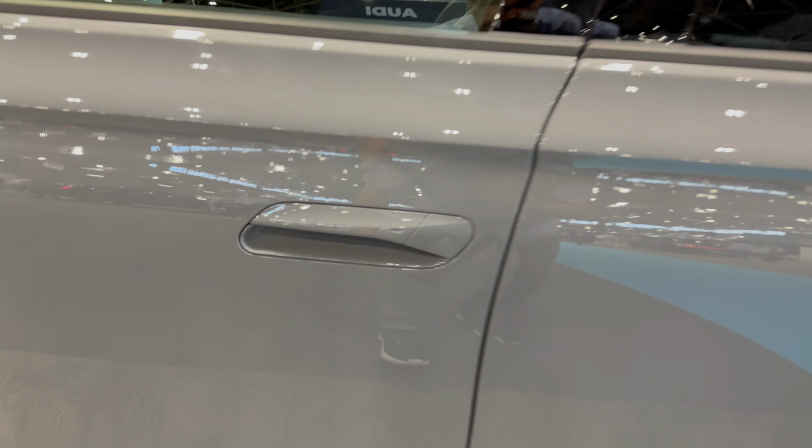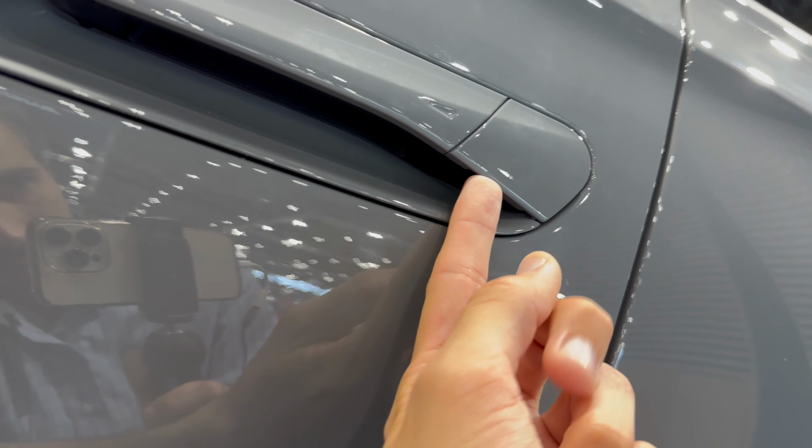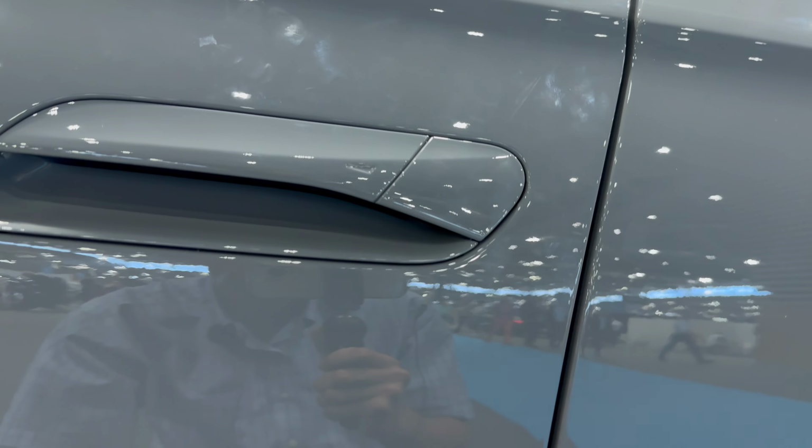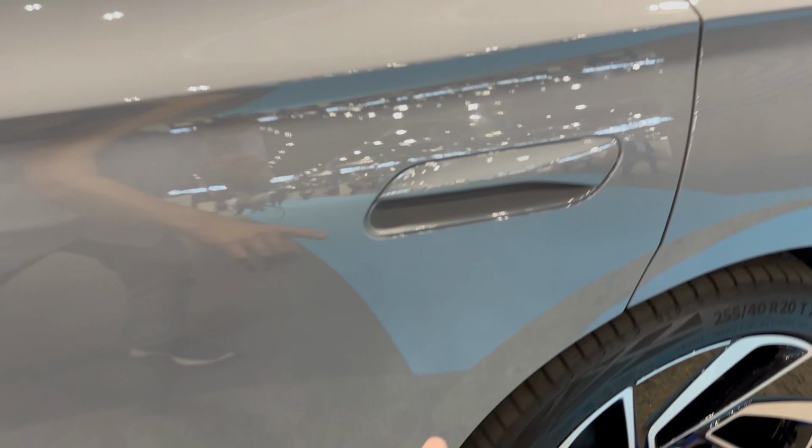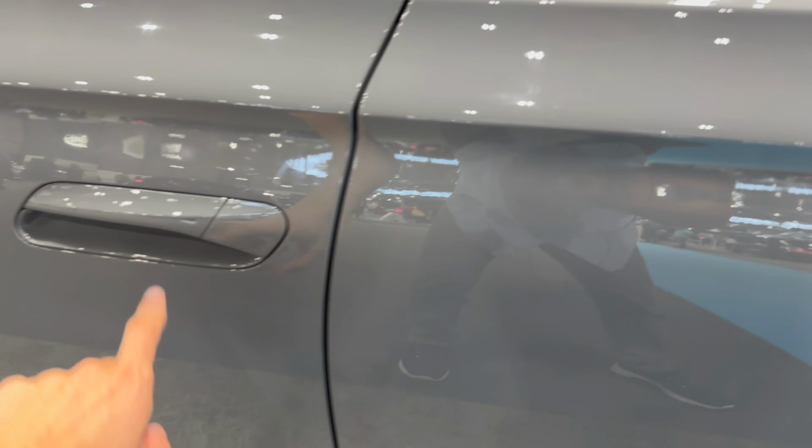We have these flush door handles from the ID.4 and ID.5 series. So over here you can put like a screwdriver, pop this plastic. There's a physical key cylinder there. Underneath here there's a button. And also, of course, you can see keyless entry.